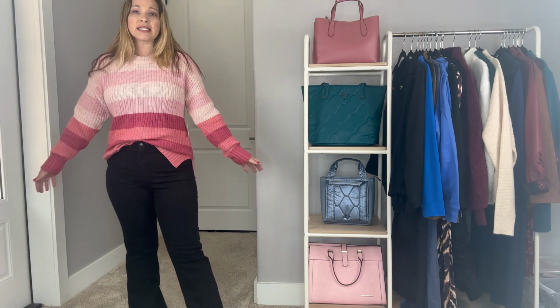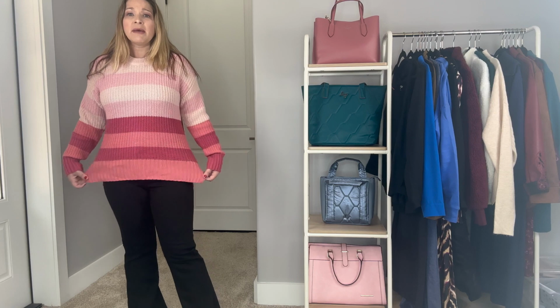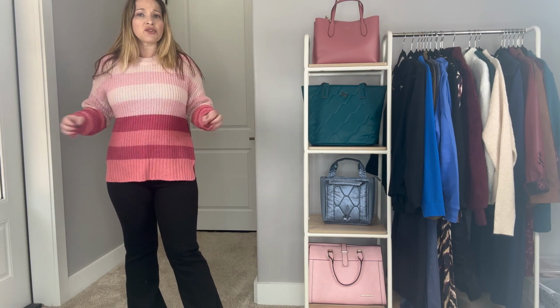This does run true to size. I did pick it up in my normal size medium. So just a really great striped sweater with that really nice shaker stitching detail.